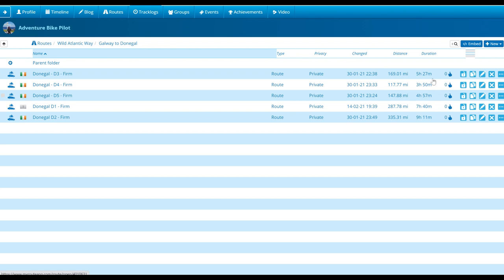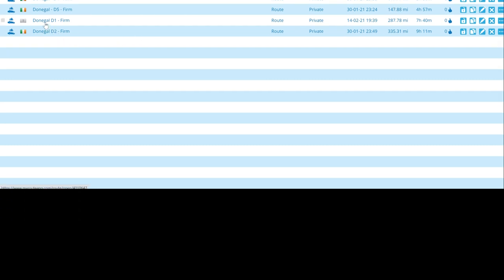It's telling you the mileage and the estimated times here. They're very much estimates; it will totally vary on the day. When it uploads to your device, that will change, depending on how long you take to do the route, your driving style, how often you stop, and so on. So take these with a pinch of salt, but the distance should be pretty accurate. So let's go in and have a look at day number one first.